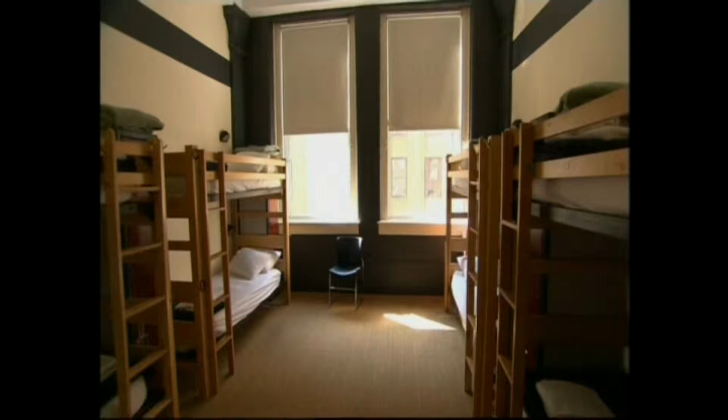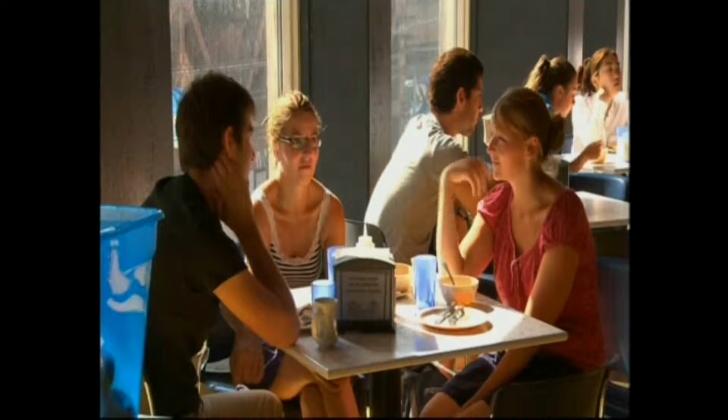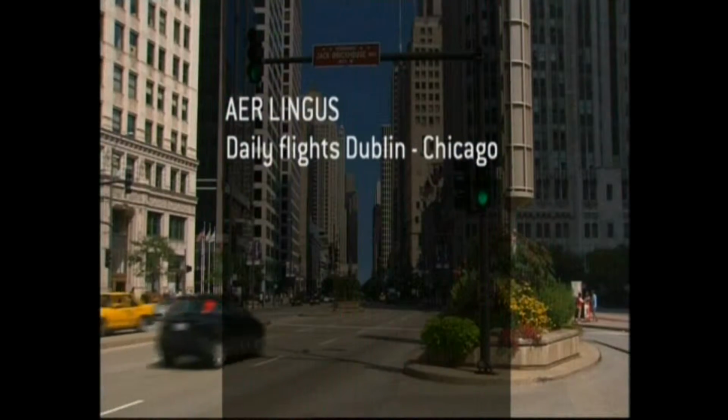The rooms are clean and breakfast, towels and bed linen are provided. The hostel also provides free outings, such as walking tours and trips to local jazz clubs. We booked flights and hotels separately and flew with Aer Lingus from Dublin.